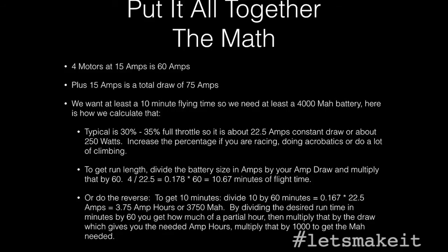So I gave you the 4,000, but let's say I have in my mind I want to fly for 10 minutes. How big a battery do I need? So we do the reverse of what we just did. You take the 10 divided by 60. That gets you the portion of the hour that you want to fly. So you want to fly for 0.167 hours, which is 10 minutes. And then you multiply that by 22.5 amps, which gives you 3.75 amp hours, or a battery that is 3750 mAh, or milliamp hours.